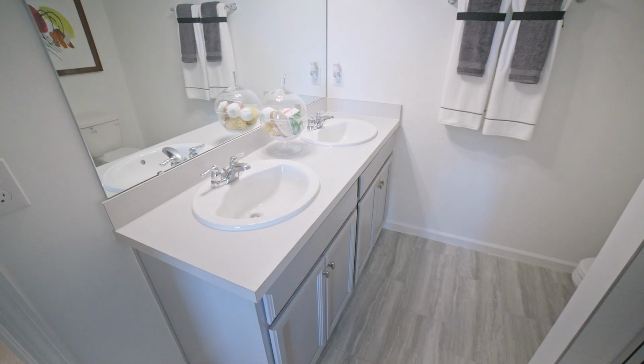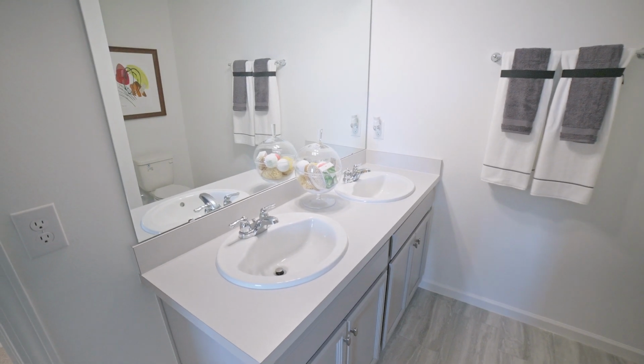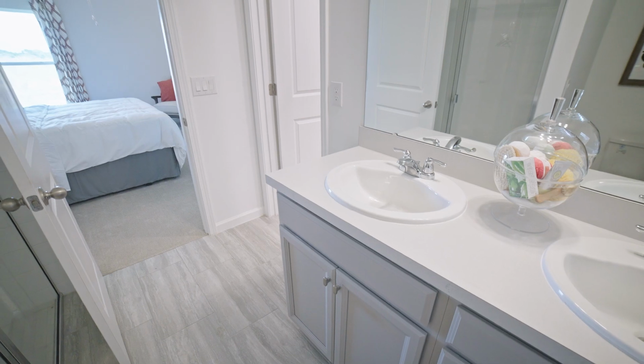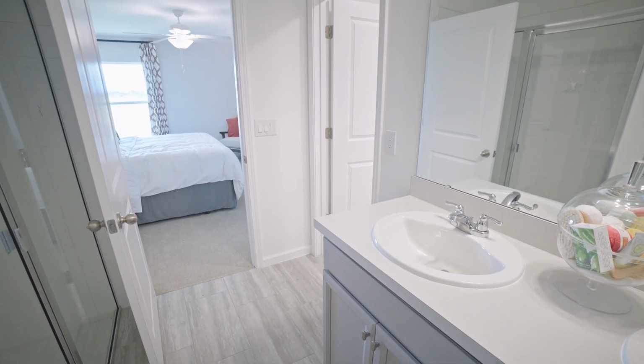So this is Formica with the countertop on top. It's not undermount as I have seen in others, but still comfortable in regards to the price. And at the end of the day, it all really depends upon the price point.